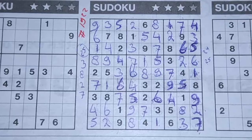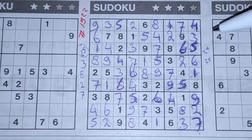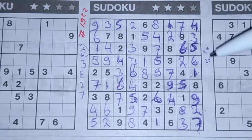Great Sudoku. This 3 star Sudoku. I like this one. Do you think so?